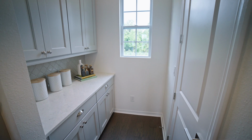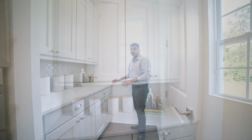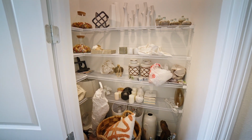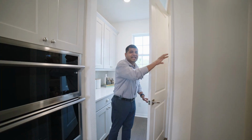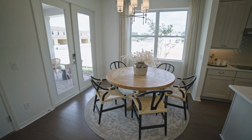What I like about this house is that you have this really nice pantry area right there. This could be your coffee station, wine station, bread station, whatever you want. And then right across from it, you have this small pantry. Now, this is a builder model, so they're using it as a little bit of storage space, but it's convenient and comfortable in terms of size. What I also love is that you have this nice window looking at the front of the house. And as I walk over here, you have this little nook area in front of these double doors, which I'm going to take you to.